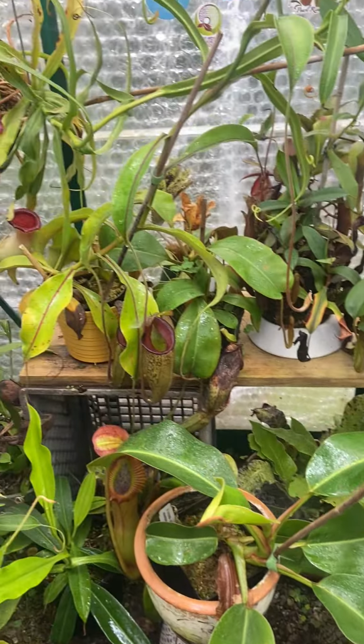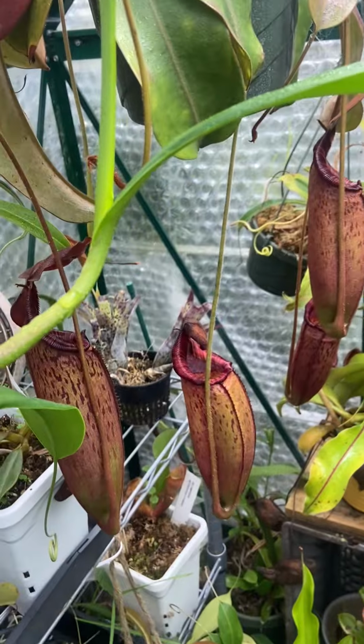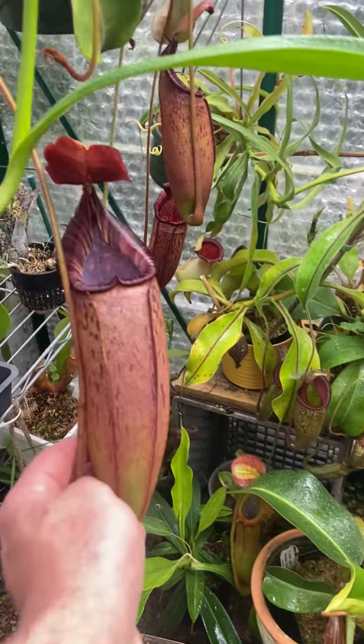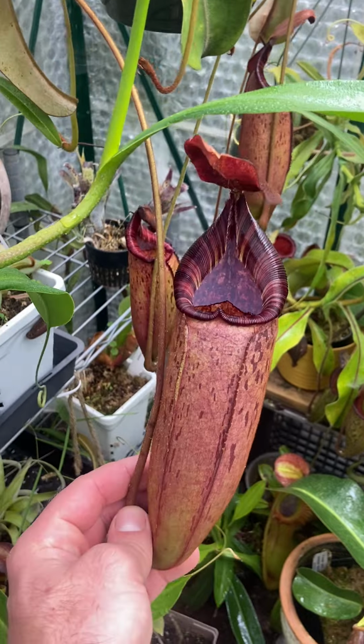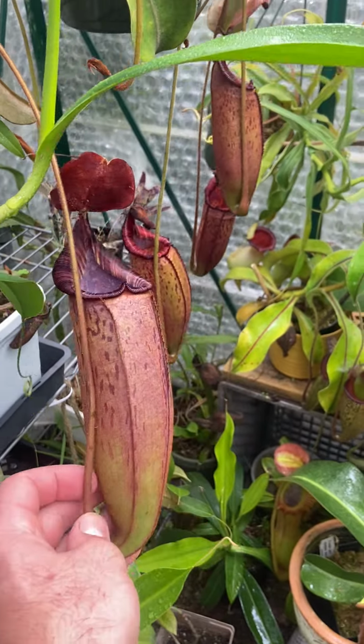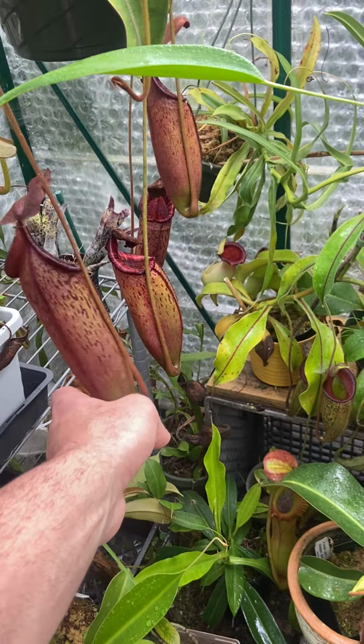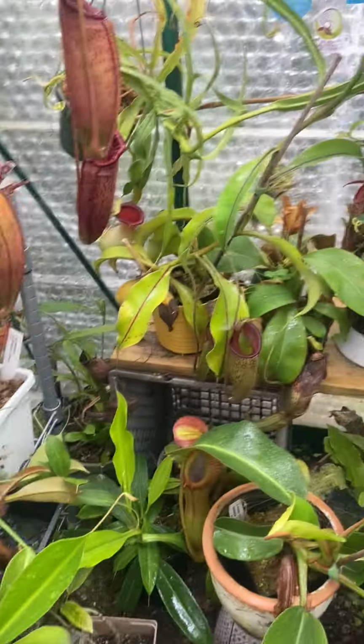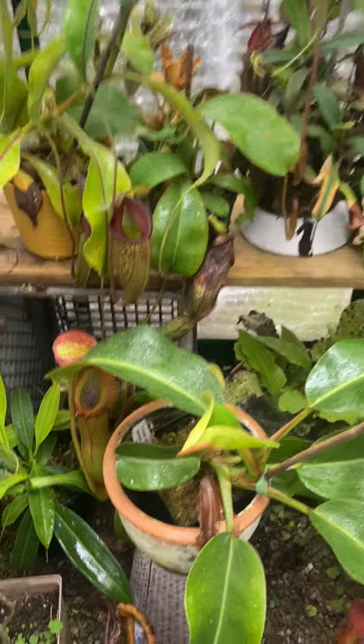Let's see. Veitchii lowii spectabilis I cleaned up recently. This one just gets destroyed by caterpillars, but it doesn't seem to mind that much. It doesn't really drop pitchers or really stop its growth much. So at least it's tough. It's a very resilient and tough plant.